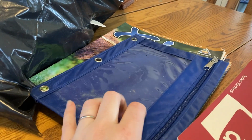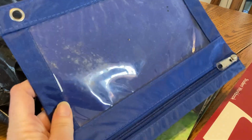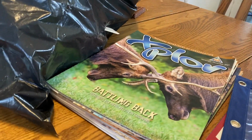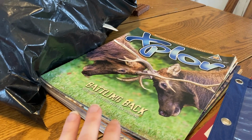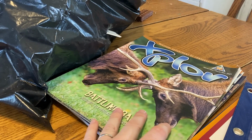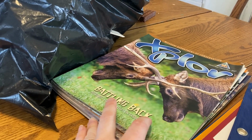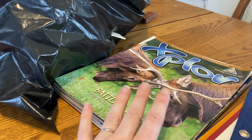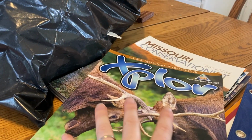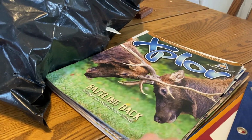This pile over here is just some random things. There's a pencil case, which we could always use for like the girls' markers. They like to keep them separate so they know whose is whose. And then there's just a bunch of magazines, which I'm gonna save because the little girls are gonna be doing a collage soon for one of their little projects, and so they'll have lots of different pictures to choose from. Most of these are animal magazines, but that'll be just fine.